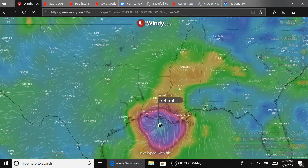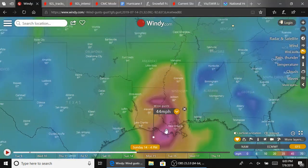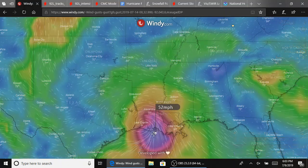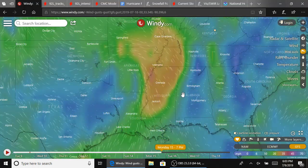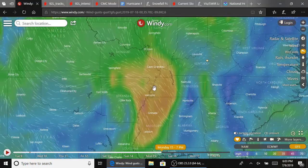Here's 8 o'clock, it starts to gain strength. Hits right towards Lake Charles. I might have passed that a little bit. Yeah, it looks to be a tropical storm just from the GFS. And you can see it moves up to the north and east. And there it is at Little Rock.